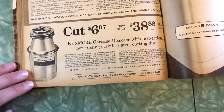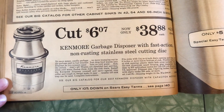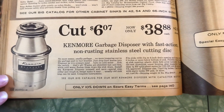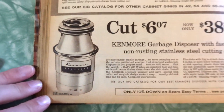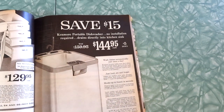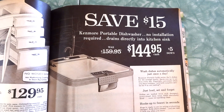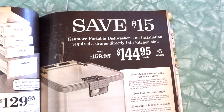And then we also have down here a Kenmore garbage disposal with fast action, non-rusting stainless steel cutting disc. Top of the line. Well, maybe not. It was Kenmore. Kenmore was good back then though, wasn't it? Wasn't Kenmore like pretty quality? Or was that kind of run of the mill? I don't really know. Save $15.